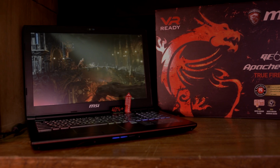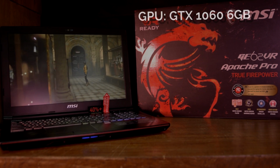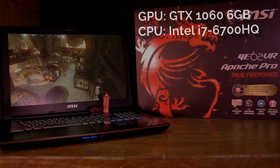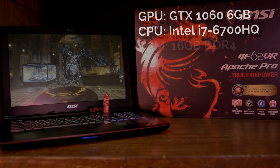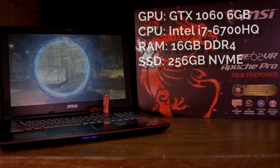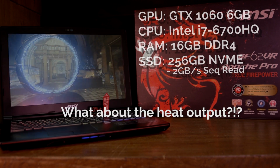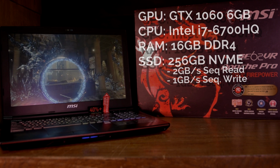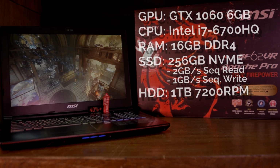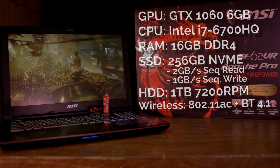The GE62VR sports the aforementioned GTX 1060 as its GPU with a full 6GB of GDDR5 VRAM, but also includes the Intel Core i7-6700HQ as its processor, 16GB of DDR4 RAM in two SO-DIMM slots, a 256GB NVMe SSD capable of up to a whopping 2GB per second read and up to 1GB per second write speeds, a 1TB 7200RPM storage drive, 802.11ac Wi-Fi up to 433 megabits per second, and Bluetooth 4.1.